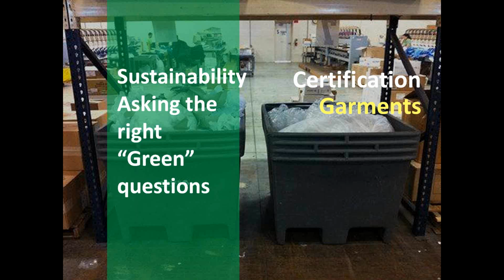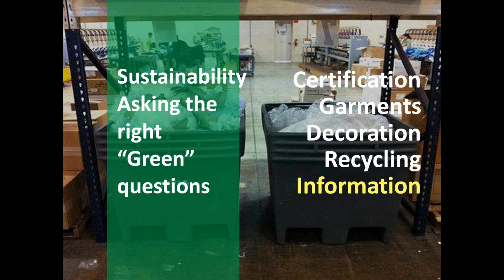Also, garments: there's all kinds of new organic or RPET garments you can get that are recyclable or greener. As for decoration, digital printing is more environmentally friendly than traditional screen printing, so you can think about that. Most shops have recycling. This picture shows the gaylords that we use. One's got plastic, the other is paper. And then what type of information your printer can give you about what their program is. Those are some questions to ask. So I really blew through that.